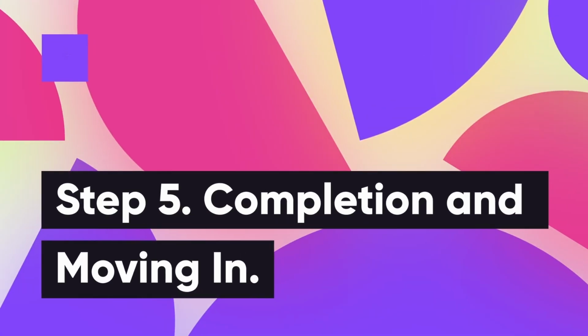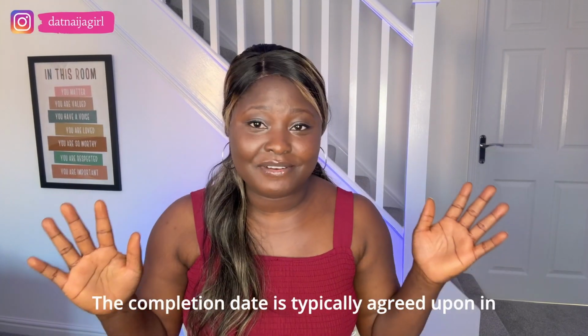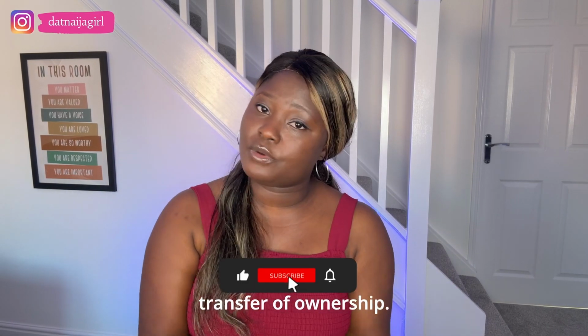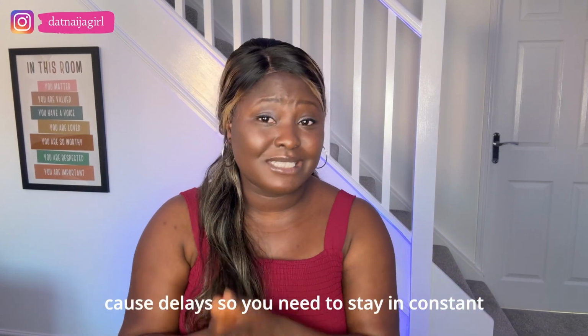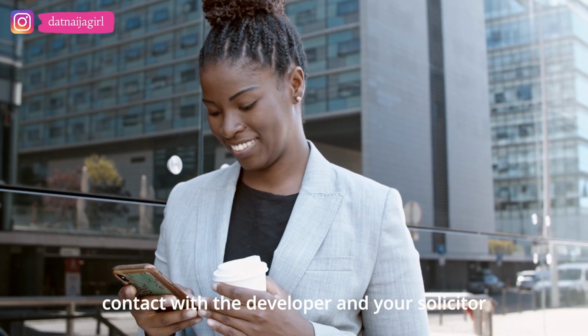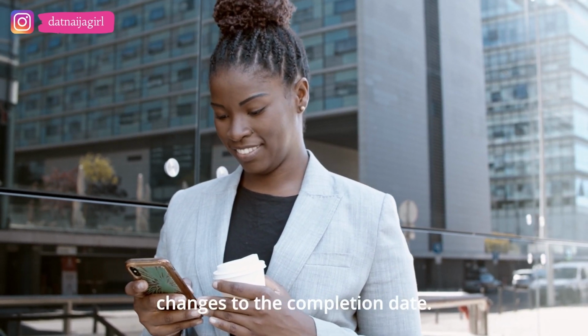Now we are on step 5, completion and moving in. The completion date is typically agreed upon in the contract, and it marks the official transfer of ownership. Now, while developers aim to meet the completion date, unforeseen circumstances can sometimes cause delays, so you need to stay in constant contact with the developer and your solicitor in order to be informed of any changes to the completion date.